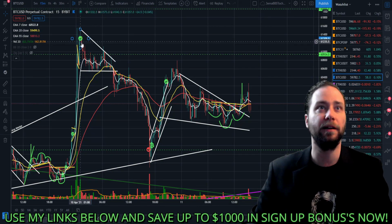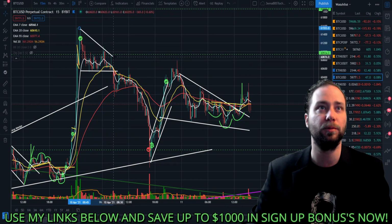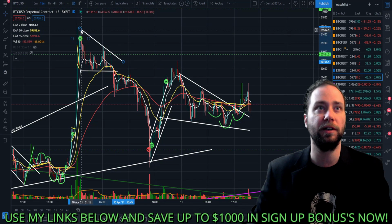Let's go. All right, then we formed another pattern here, and it was interesting because it was so dirty at first. Like, for instance, the line was all over the place for a while, but then we finally got a little bit of a touch here, turning into a nice descending triangle. I bought the breakout here. I usually even like to play this a little bit more aggressive and buy the EMA 7 over the 20.